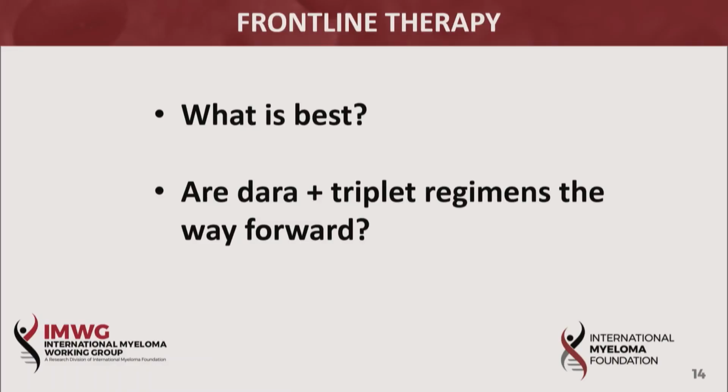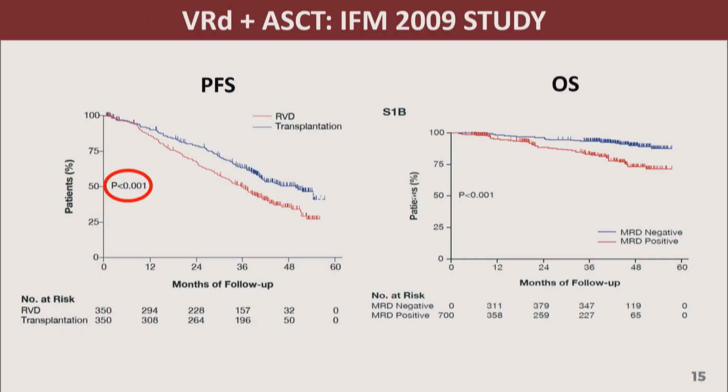So we're going to have to move forward here to discuss frontline therapy, and at this particular ASH, there were a lot of presentations, oral and poster, about frontline therapy, all different types. The key question has really been, what is the story by turning the triplet into a quadruplet with the addition of daratumumab, the monoclonal antibody? And so I'm just going to show a little bit of data.